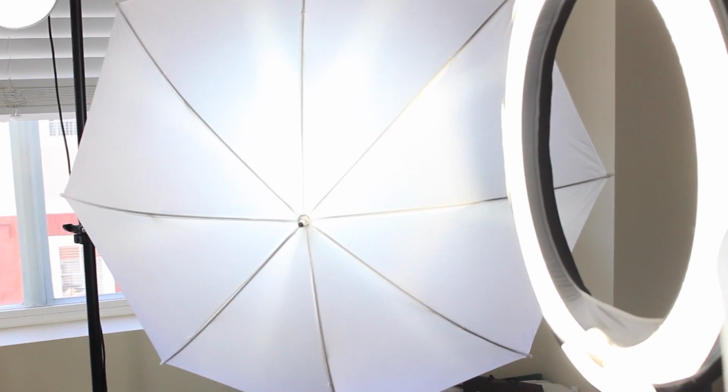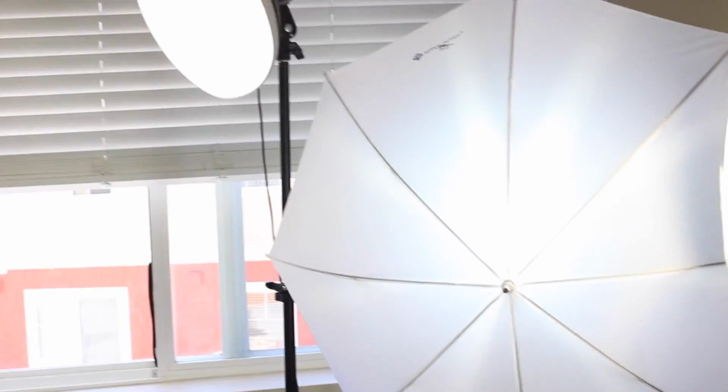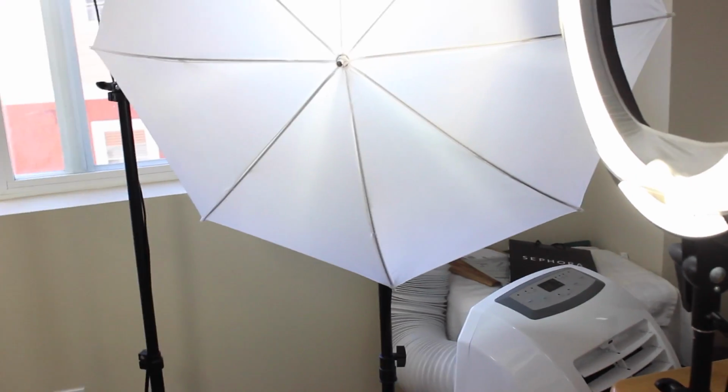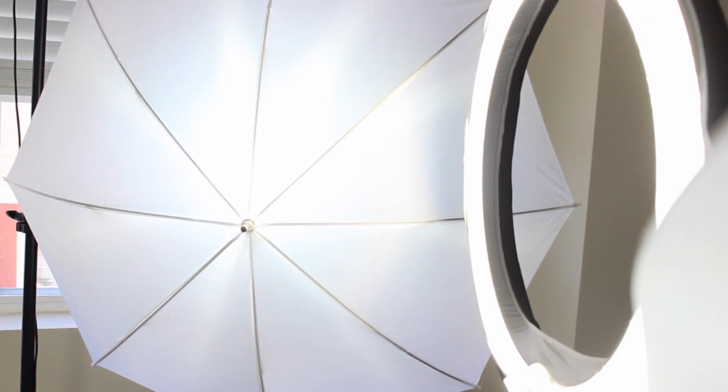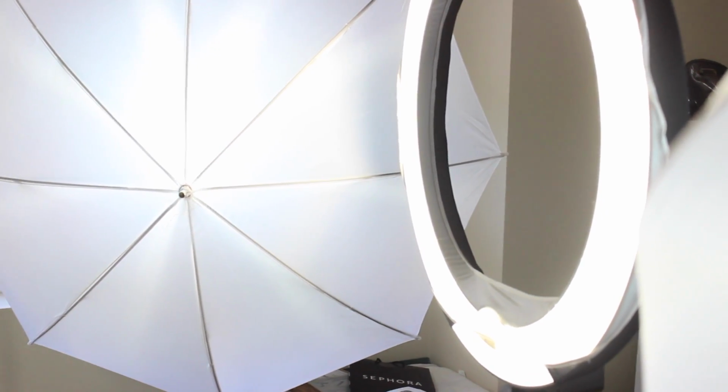So the ring light and the two standing lights, actually I have three of them, came in a set that I got. It's Judy Time had a deal going with DVE Store, I think that's what it's called, and I bought them. There was a package deal or whatever.